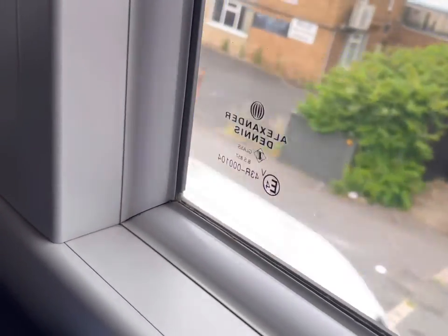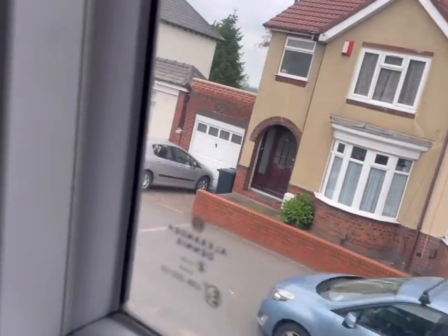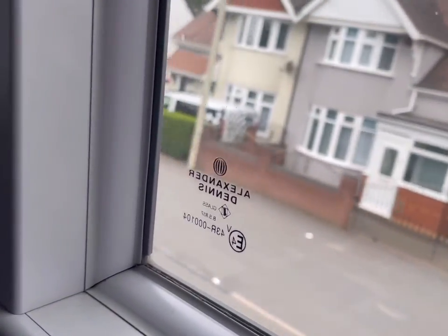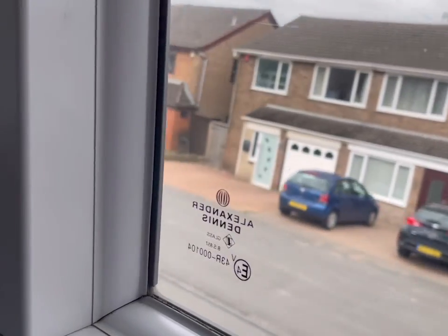To our left was the former Brierley Hill Library. It has now been demolished and rebuilt at the Black Country Living Museum. So we should be in Merry Hill by 12 o'clock.